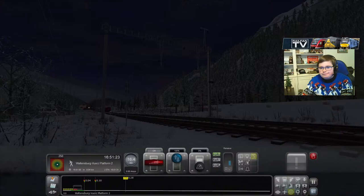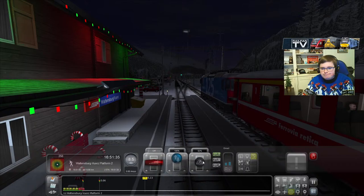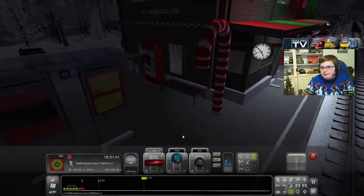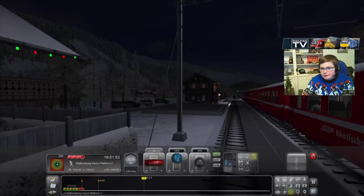So make sure we actually get in the platform okay. There we go, we're in. Open the doors. Look at these candy canes. Lovely Christmas tree there. Look at that. Lights along the cottages.